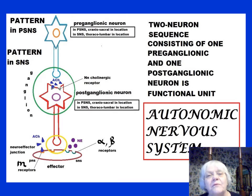So there may be more than one. There usually is going to be more than one presynaptic and many, many more postsynaptic neurons. But the simplest form, and there are a few in the parasympathetic division that are almost this simple, but the simplest form would be one preganglionic and one postganglionic neuron.